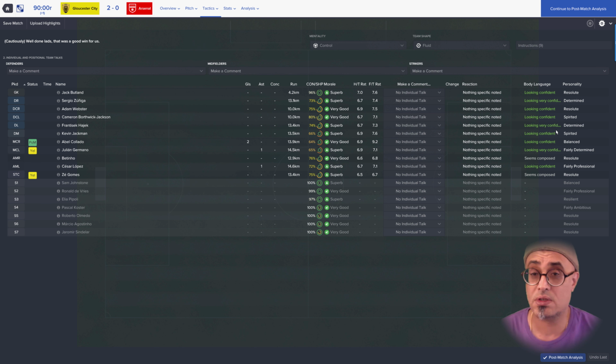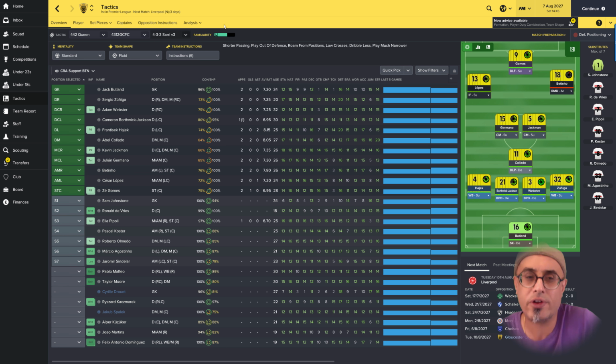Okay, so what did I do differently? Well, the first half was very much we kept to the original tactic, which is this. We're not getting very far because there was no punch coming from here. Germano, this role says get further forward, more risky passes, move into channel. So what we just did was we turned him into an attack duty. We turned this guy into a ball-winning midfielder on support.